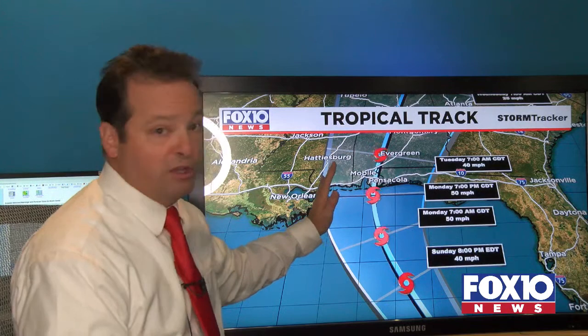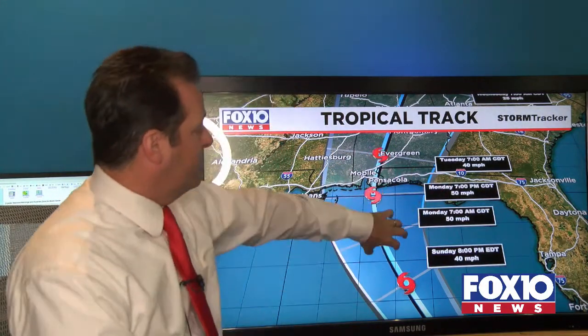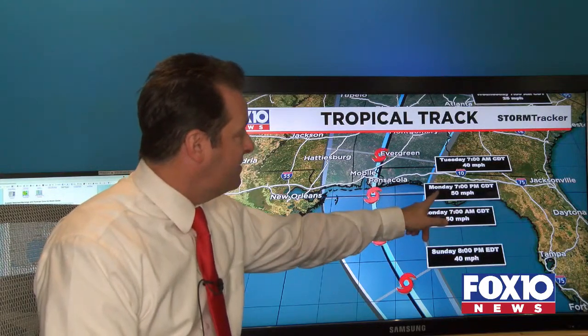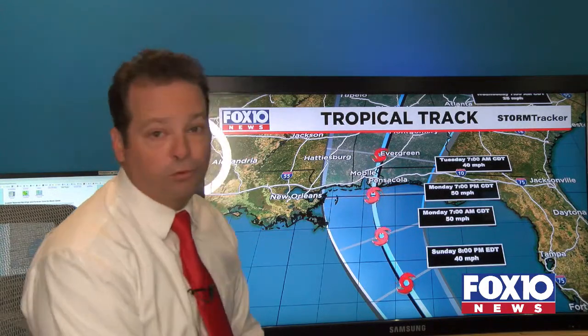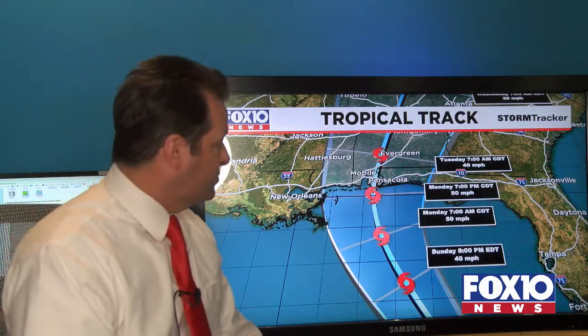We still have a cone here that goes from Gulfport to Panama City. So there's still a cone here where we could see some more shifts with this center line as we go along. Monday, 7 p.m., 50 mile per hour winds. That hasn't changed. Moderate tropical storm is what we're looking at here. Once again, I'll show you why in a second, why we don't think this is going to be able to rapidly intensify. But you can see the center line now is right on Gulf Shores. But once again, a moderate tropical storm is what we're looking at here.